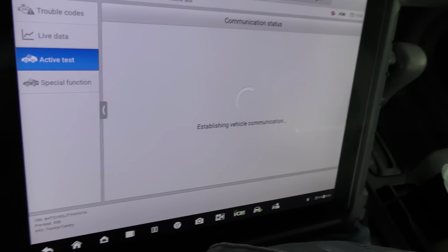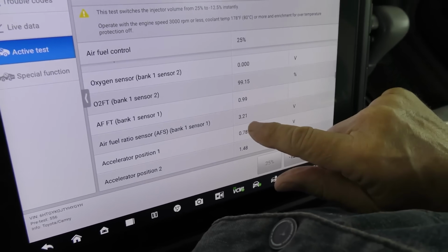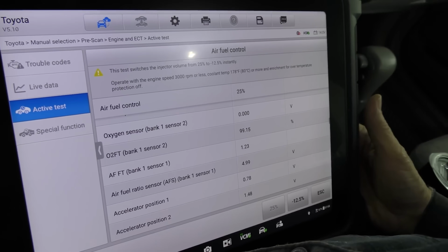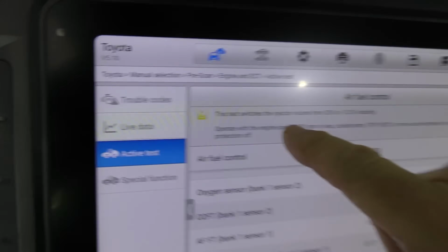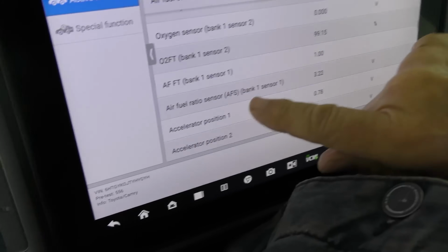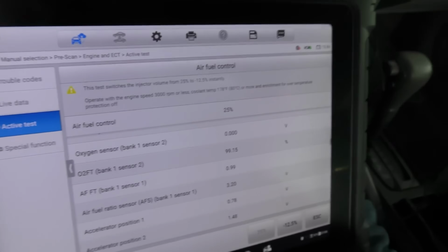See what's coming out of that oxygen sensor. And you can see bank 1 sensor 1's working perfectly fine, but the oxygen sensor on bank 2 is totally dead. It's doing nothing. So we know it is totally dead. Now, the test that we're doing, as you can see, switches the injector volume. So you can see absolutely nothing's happening there. You can see it's happening on the other one. So either the wire is bad or that sensor is shot.